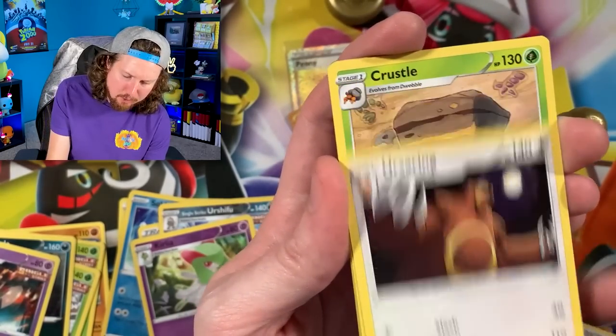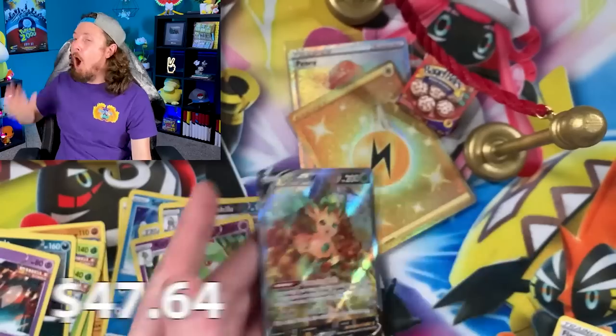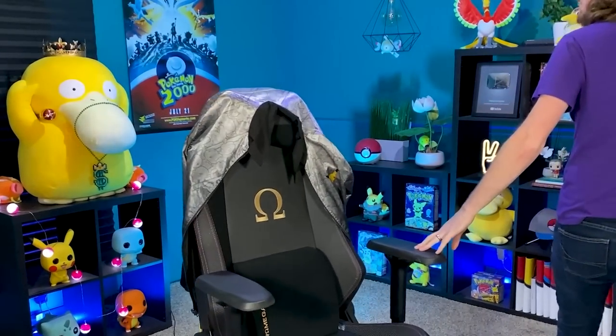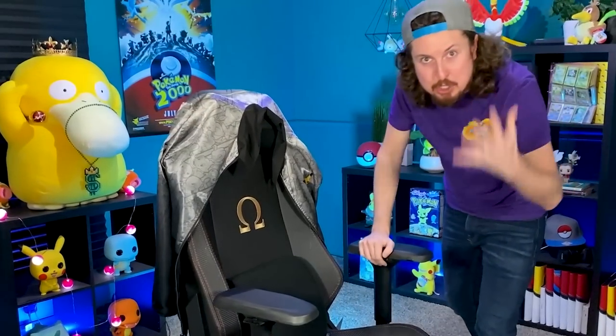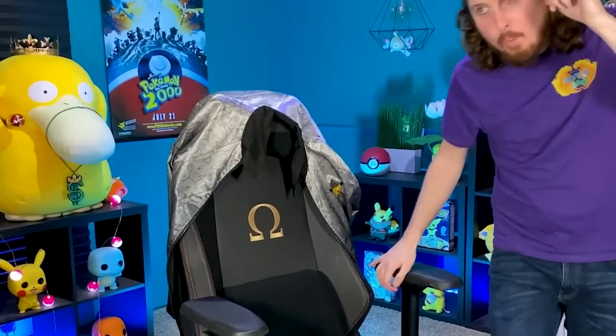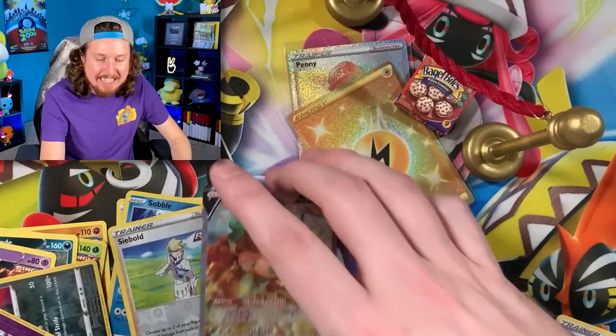We got ourselves an Ursaring, going into Scroll the Flying Dragon. Are you kidding me right now? Back to back. What in the world is going on? I pick out the two packs from the booster box over there, one with a gold Pokemon card and the other with an alternate art Eeveelution Leafeon V.